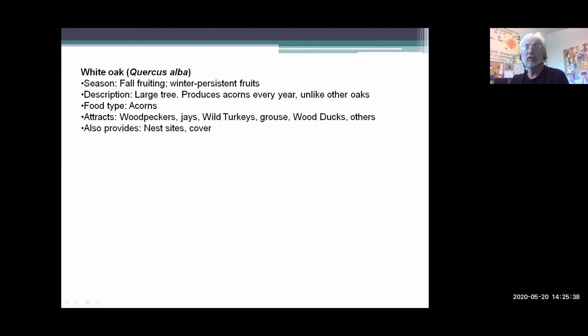White oaks, fall fruiting, winter persistent fruits. They're large. They produce acorns every year, which, unlike other oaks, they provide acorns as food. Woodpeckers, jays, wild turkeys, grouse, wood ducks. They also provide nesting sites and cover or shelter for birds. So a white oak is a popular tree for birds as well, for many reasons.